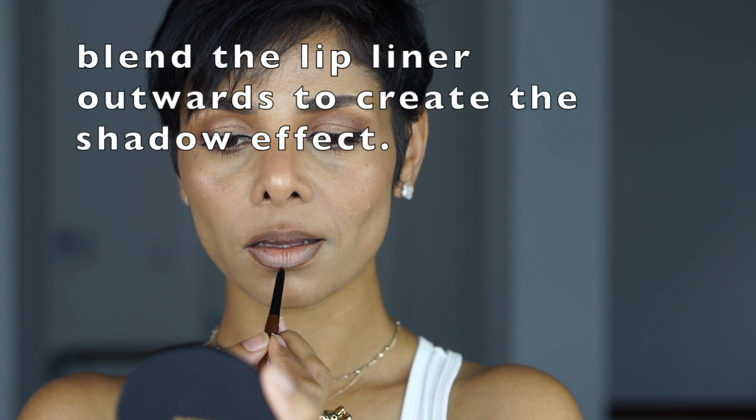It should not be seen. It should not look like you have a mustache, but blend it enough so it creates a shadow effect, especially right in the center. When you see me draw that line right in the center and blend it, that is the most important thing for this look. It instantly lifts your lip. The center of your lip gets this feel, like lifted in the center. So it creates that pouty lip look effect. Go ahead and blend the lip liner all around your lips, and the same thing applies to your lower lips as well.